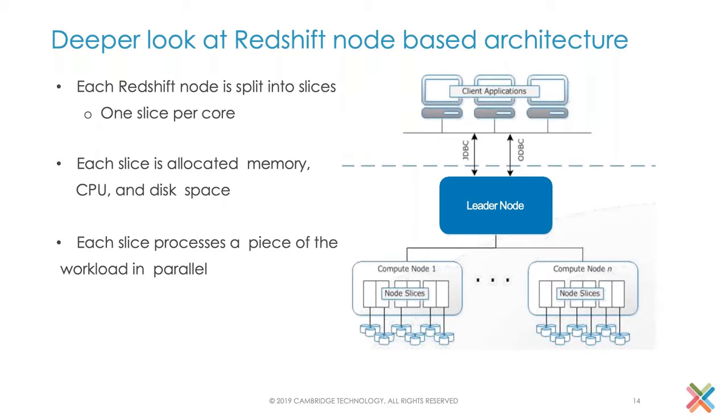And what has happened over the years is there's a lot of machine learning and result caching which has been introduced into the Redshift environment, which makes the performance of the entire Redshift platform highly scalable for any kind of data loads. I'm essentially speaking of petabyte scales of data loads in this case.